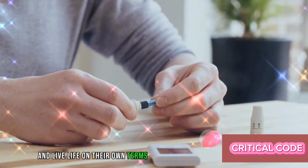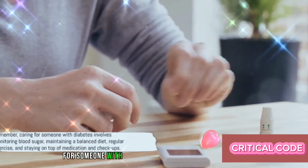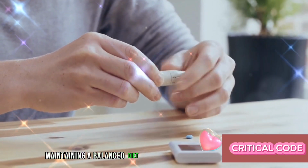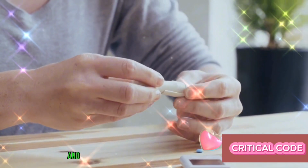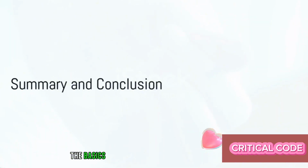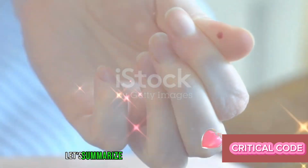Remember, caring for someone with diabetes involves monitoring blood sugar, maintaining a balanced diet, regular exercise, and staying on top of medication and checkups. Now that we've covered the basics of diabetes care, let's summarize.